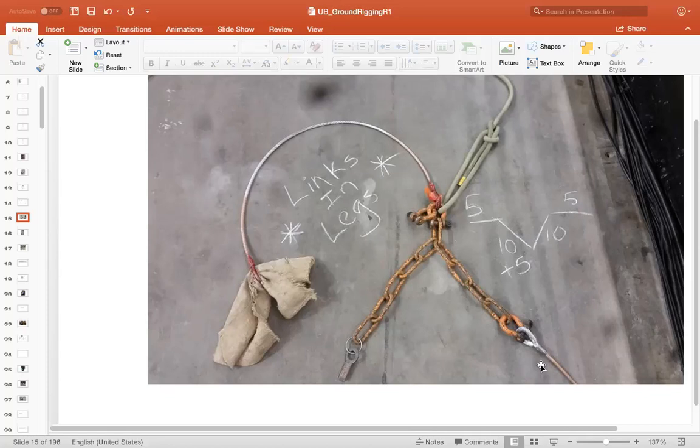So what they did here, when they made up this, when they did the math to sort out where this point needed to be, they realized that to get the point in the right location, they needed to add 5 links, or 20 inches roughly, to this leg to make sure that the down tail and the hoist landed in the spot where it was supposed to be. Okay.